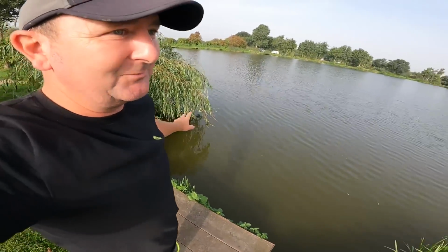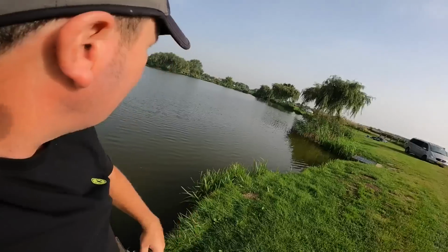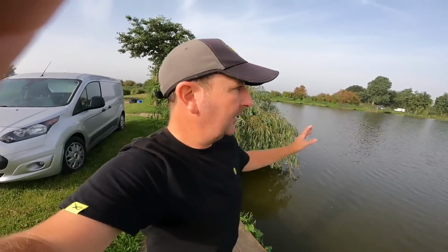I'm not quite sure I would tackle that. However, look at that right hand margin. That looks ideal, doesn't it? We have got a bit of a breeze blowing in, which you've got to fancy. Can't see many fish moving around, but I'm not too concerned about that. Just going to get the gear out now, and what I'll do is I'll show you the approach, I'll show you the kit and everything once I'm actually set up on the peg.